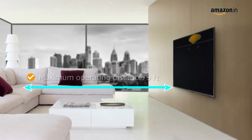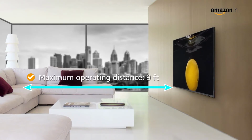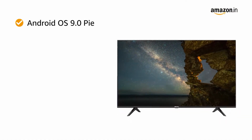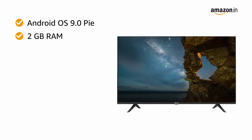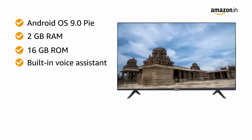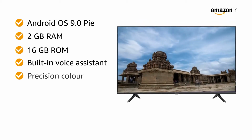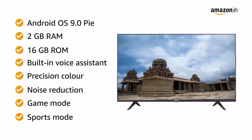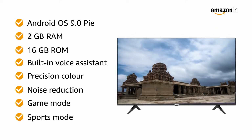The TV has a maximum operating distance of 9 feet. The Hisense TV runs on Android OS 9.0 Pi and comes equipped with 2GB of RAM and 16GB of storage. It has built-in voice assistant support and features like precision color, noise reduction, game mode, and sports mode that take the viewer experience to the next level.